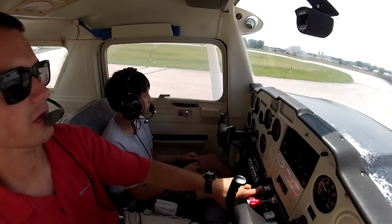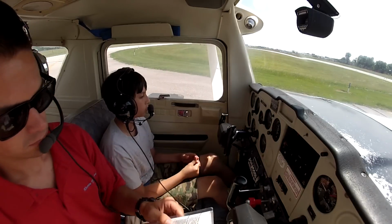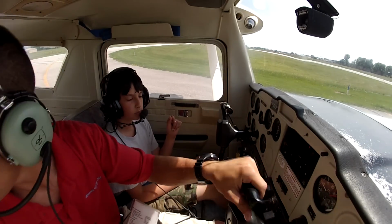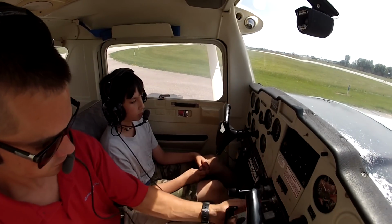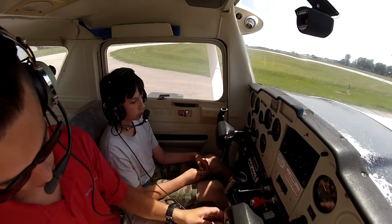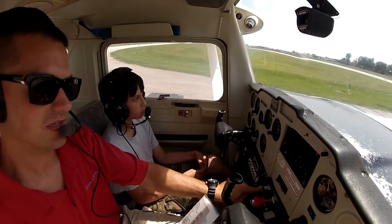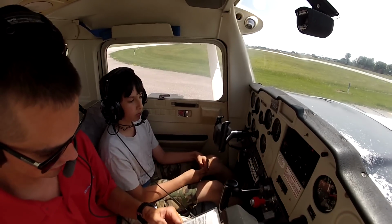Okay, so this is the runway right out here. We'll stop here and get ready to go. Okay. So this is the check we do. We move the controls all the way one way and then the other way, just to make sure that they're okay. And then we're going to run the engine up and get it running where it would be like if we were flying. That way we can check on the ground before we take off and make sure everything's okay.